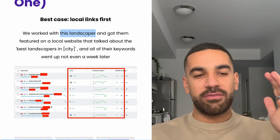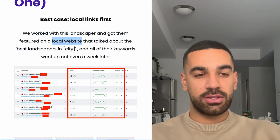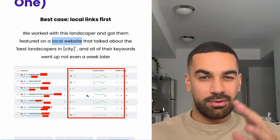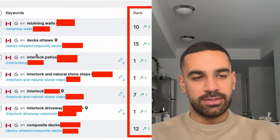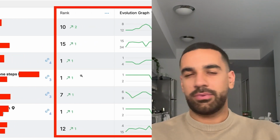This was an example of a landscaper that we were working with, and we got them featured on a local website that talked about the best landscapers in the city. And then within just a few days, not even a week, all of their keywords went up. You can see these were all the specific pages that we made, like retaining walls, decks, interlocking patios, and you can see that all of the rankings went up within a week.